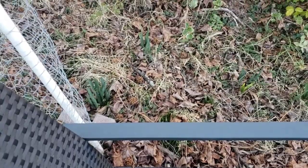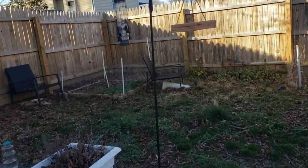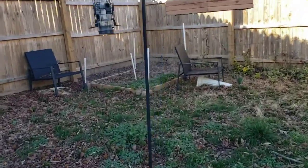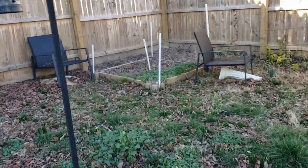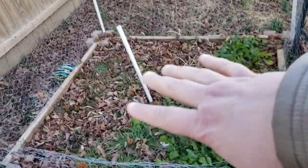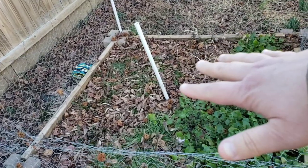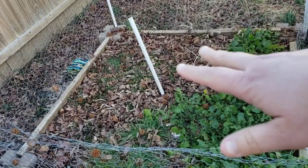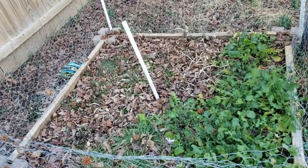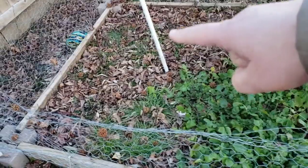I've talked a lot about what I want to do in the front, but I really want to also do stuff in the back. Let me start off with this, one of the 2 shade square foot beds I have in the backyard. I haven't touched it since November. And you can see there's some grass and other things growing here. I've just kind of let it be. But check this out.